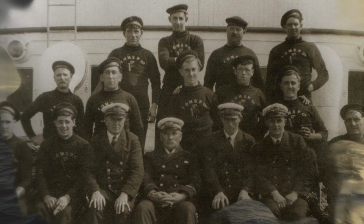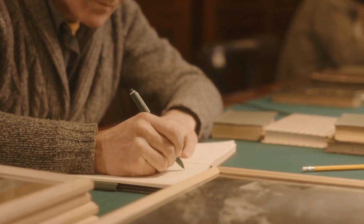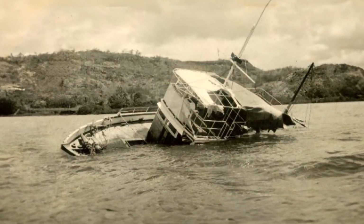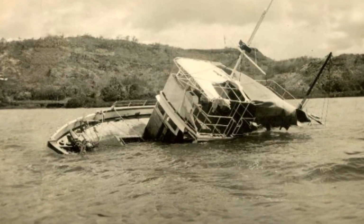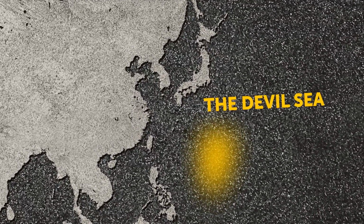Family members of those who were on board are still looking for answers. One professor claims it must have been a corroded pipe that leaked and flooded the vessel, but we'll most likely never know for sure. In the Pacific Ocean, near Japan, there is an area nicknamed the Devil's Sea.